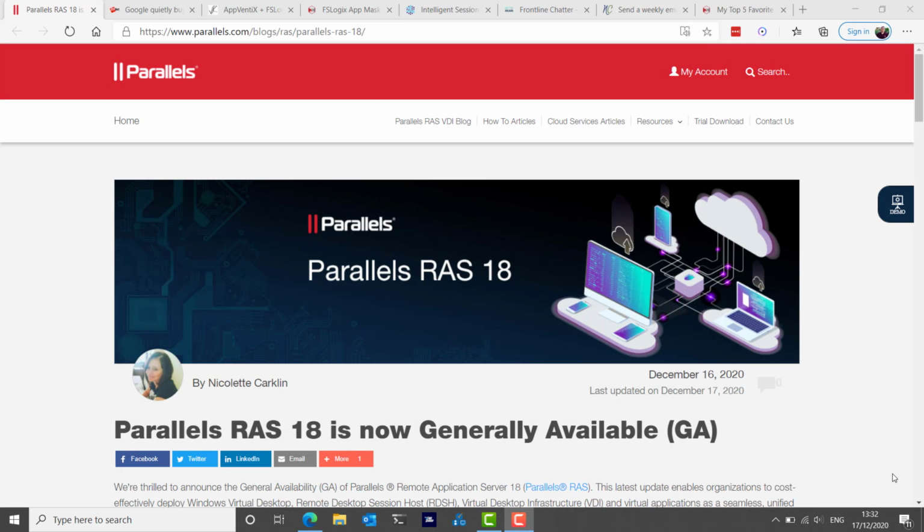Keeping this next one short because I talked about the preview version of this release at length a few weeks ago, but Parallels RAS version 18 is now generally available. Just some of the short notes: they now have native FSLogix profile container support and WVD integration plus more. So for full details, check that out.